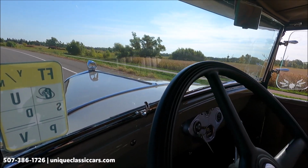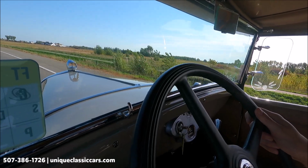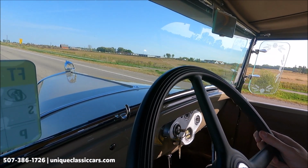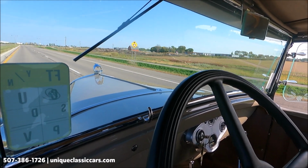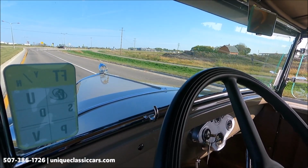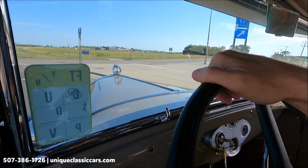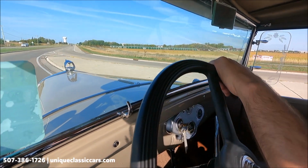If I let go of the wheel, this car stays nice and straight. Very nice ride. Rides as a Model A should. This car was so clean, we almost don't even have to do much detail work to it. We have a wiper mounted to the windshield, and that does work. Brakes are working well. I love how these cars are just so simple. You make sure your fuel's turned on, pull the choke maybe for a second, starts up and purrs away.